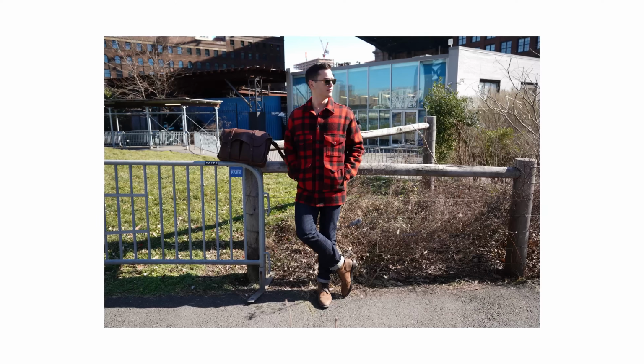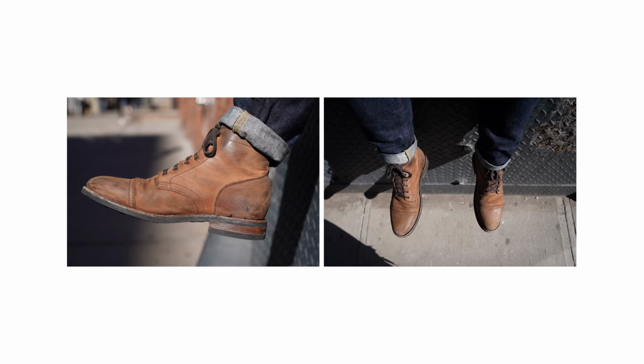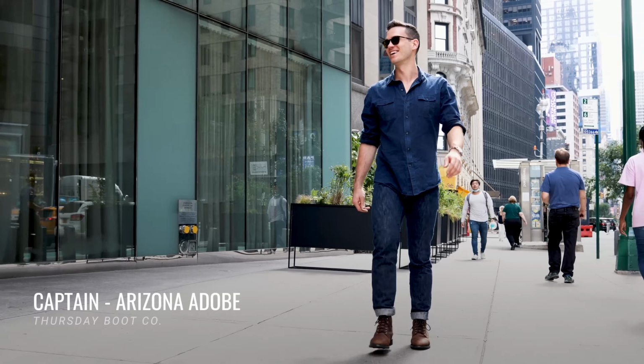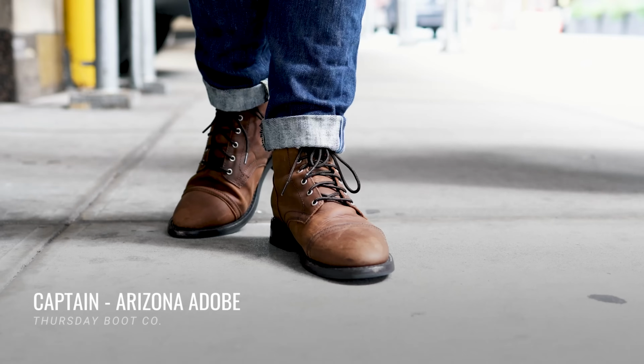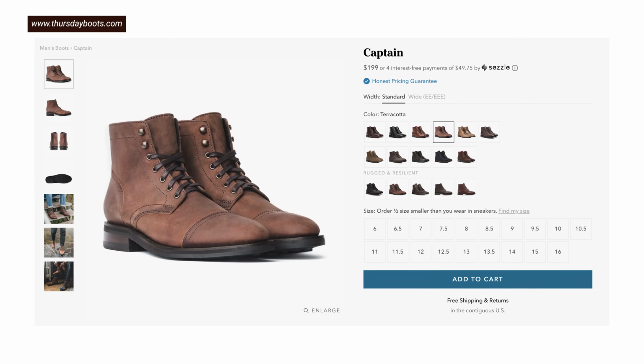So to help balance the scales, I decided to do my part and wear the hell out of these boots to see what happens to them. This here is the brand's terracotta color, which looks a little bit like their popular Arizona Adobe leather, but it's much softer. Arizona Adobe is part of the rugged and resilient line of their boots, which means that it's very tough and burly. Terracotta is considerably softer and more comfy out of the box. Like, you don't have such a big break-in as you do with Arizona Adobe.